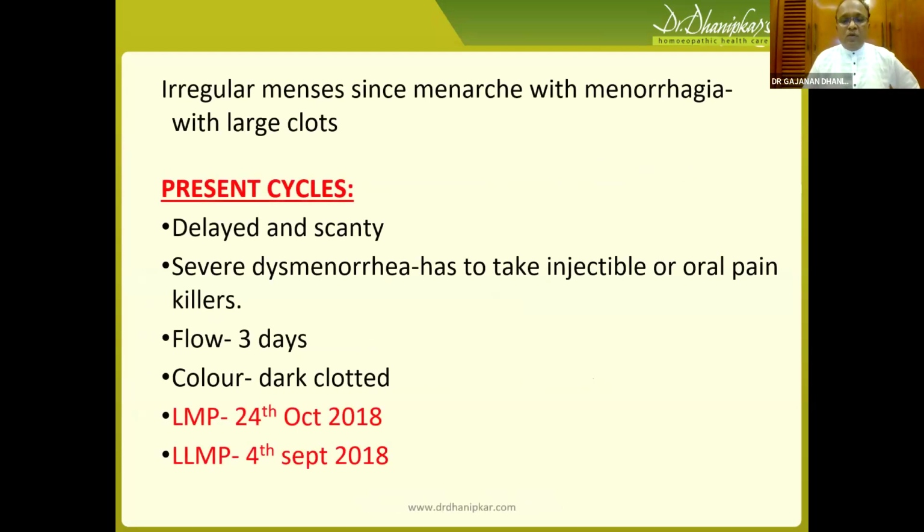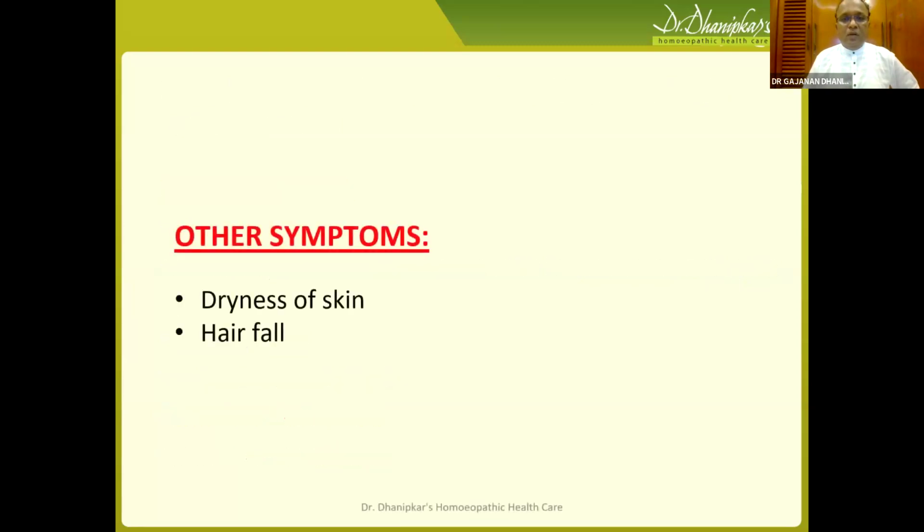Her menses were irregular and she experienced menorrhagia with large clots, and her present cycles were delayed and scanty. Many a times she had to take injectables and painkillers for her dysmenorrhea, and she had dark clotted blood flow for 3 days. The other symptoms that she had were dryness of skin and hair fall.